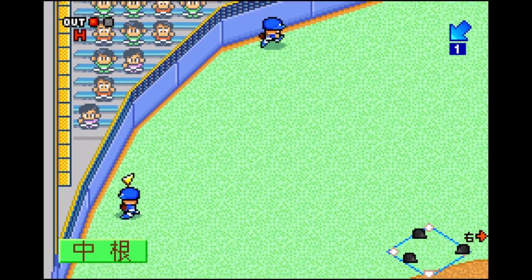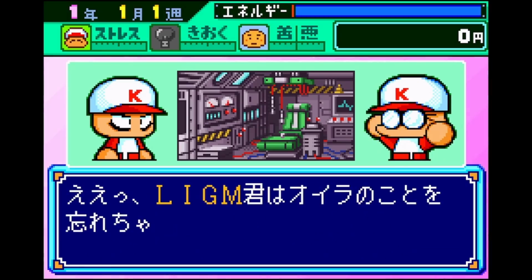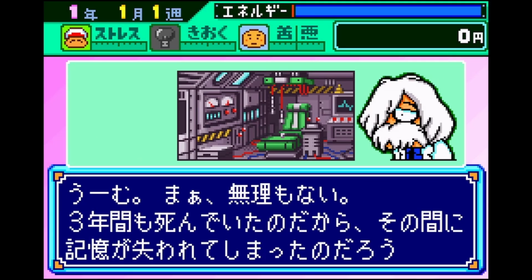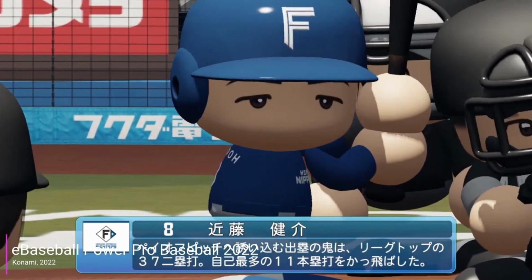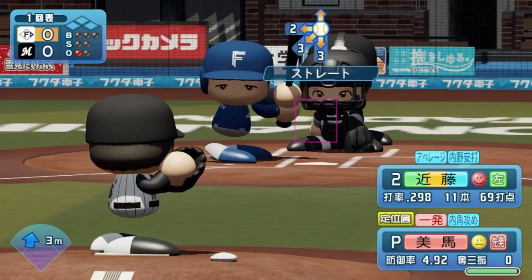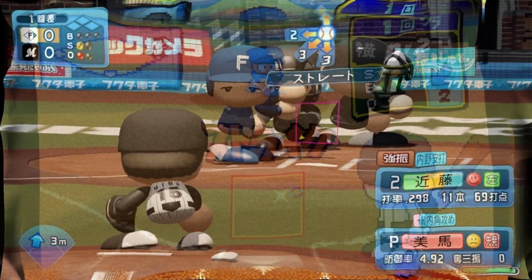So Pro Kun is a hugely popular series in Japan. Makes sense, baseball is highly popular there, and this game sets itself apart by being rather wacky and cartoony. It's a less complex spin-off of the Power Pro Baseball series, which is still around today with new yearly releases on the PS4 and Switch.